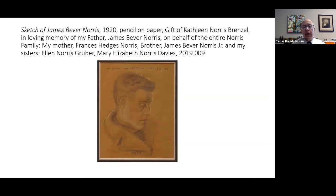James Bever Norris was on the Grampian, the SS Grampian, the ship that Grant Wood and Marvin Cohn took on the way back from France. And you can see it is even inscribed on board the Grampian, September 1st, 1920. This sketch of Norris has remained in the family until it was recently donated to us.